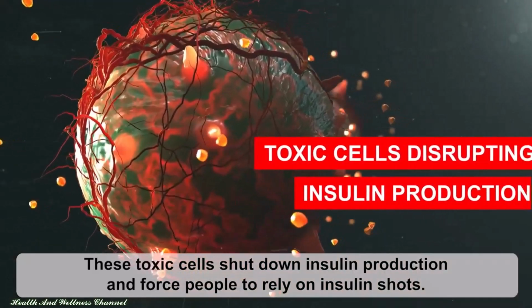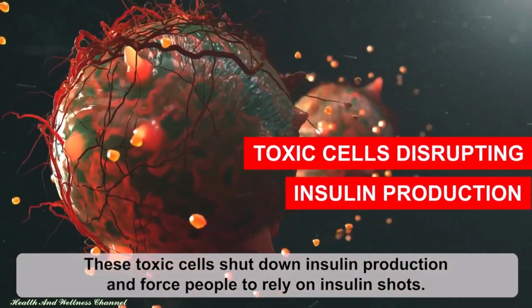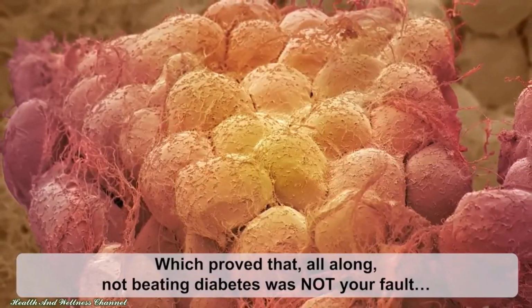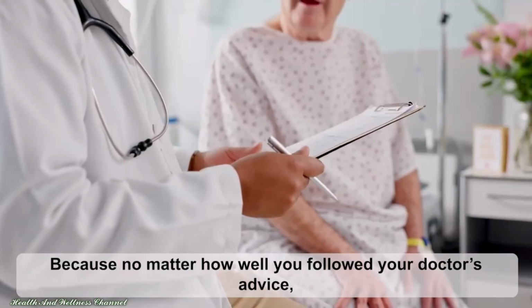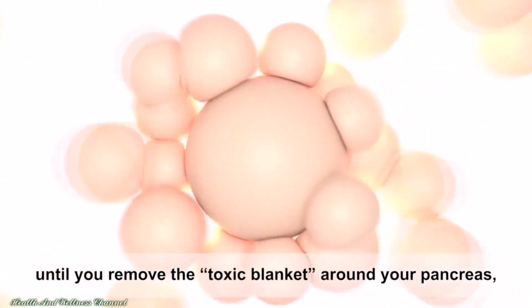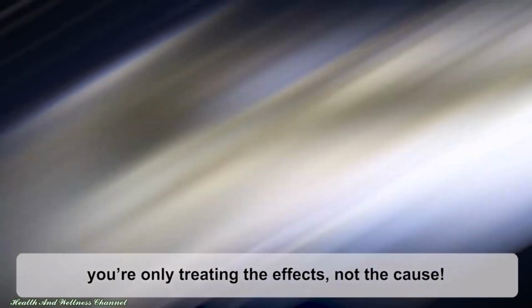These toxic cells shut down insulin production and forced people to rely on insulin shots, which proved that all along, not beating diabetes was not your fault. Because no matter how well you followed your doctor's advice, until you remove the toxic blanket around your pancreas, you're only treating the effects, not the cause.